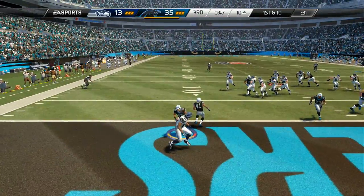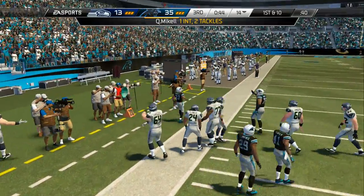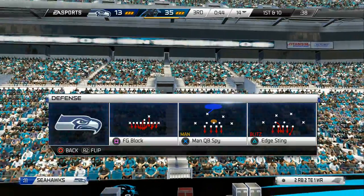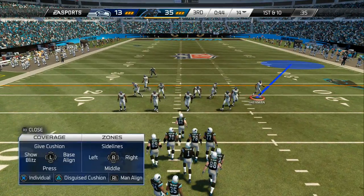Quinton Michael picks off that pass. Wonderful job by the defense that time. They stayed after it, and inside their own 20, they finally come up with a play. They get the interception and they keep the other team from getting points on the board.